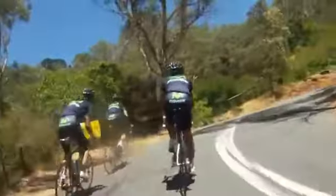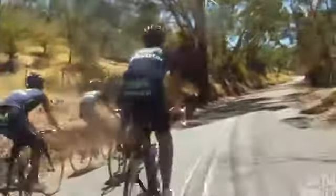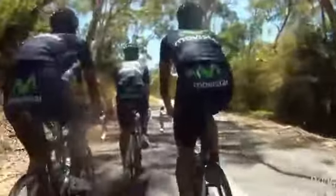So these guys are on like $15,000 bikes, super light. My bike I got for $1,000, but it's a good bike for $1,000. It's definitely a good bike. These guys are on better bikes, but my bike's good enough. So we're going up the climb here.